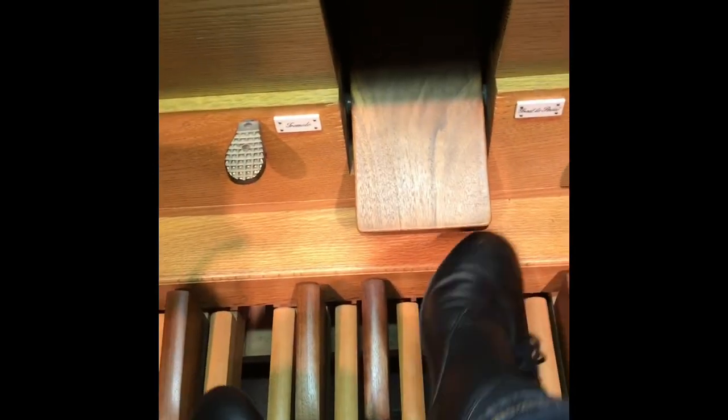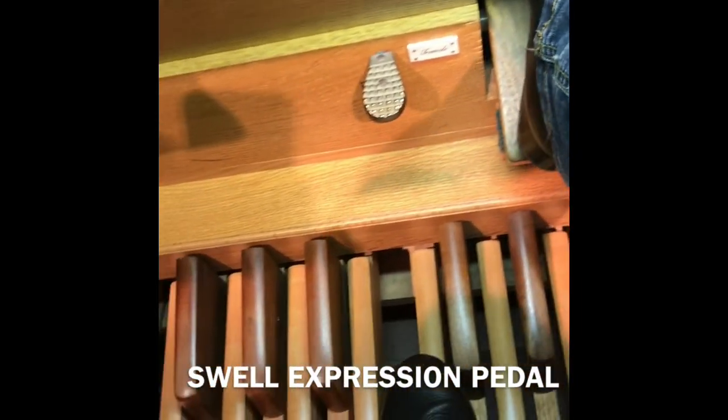And then in the middle, here's our swell pedal. So for expression, once again, there's a direct mechanical connection to the swell box, the louvers. You can see it opening and closing. And let me demonstrate that. So let's close them first. Cool.